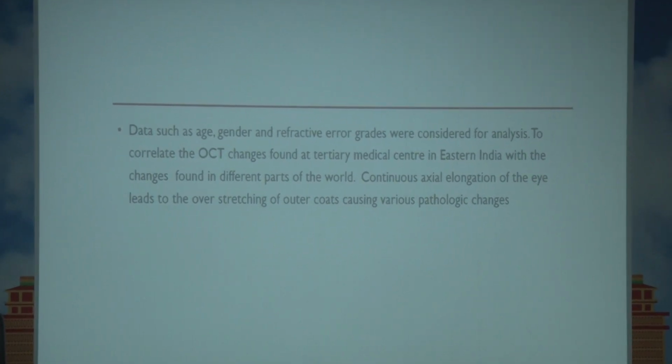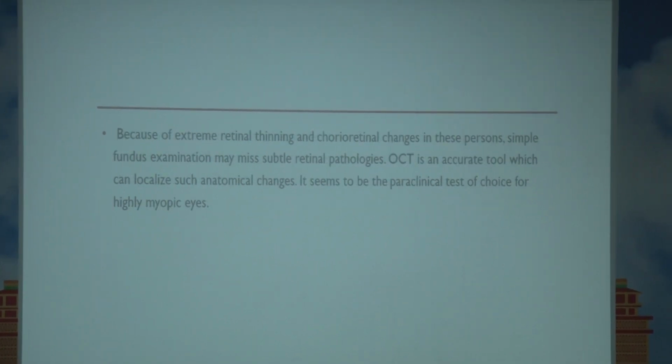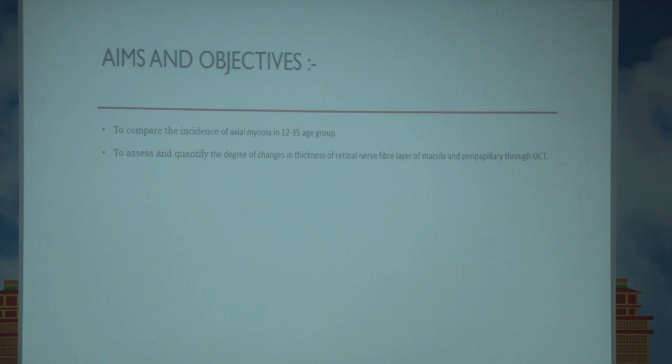Continuous axial elongation of the eye leads to overstretching of the outer coats, causing various pathological changes. Because of extreme retinal thinning and chorioretinal changes in these persons, simple fundus examination may miss subtle retinal pathologies. OCT is an accurate tool which can localize such anatomical changes. It seems to be the paraclinical test of choice for highly myopic eyes.